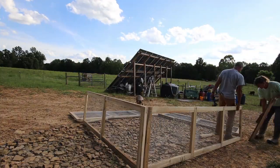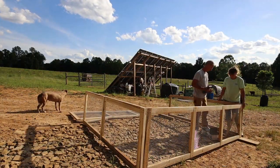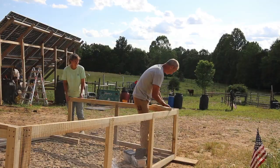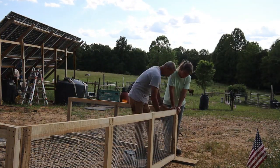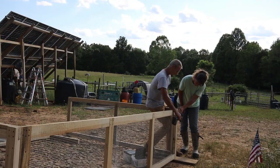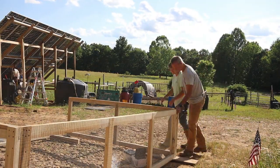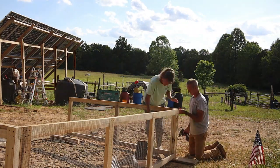We raise between 30 and 50 birds at a time. Now we found as these birds matured that this size was perfect for the 30 birds that we had. While we could raise 50 in this space, we'd have to move it a lot more frequently to make that doable.